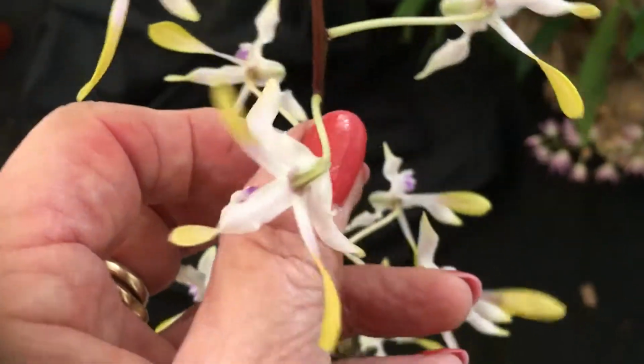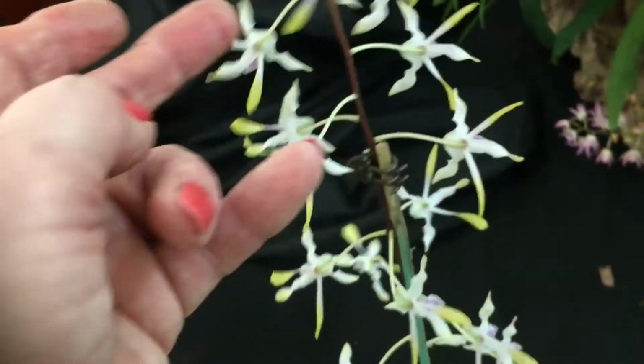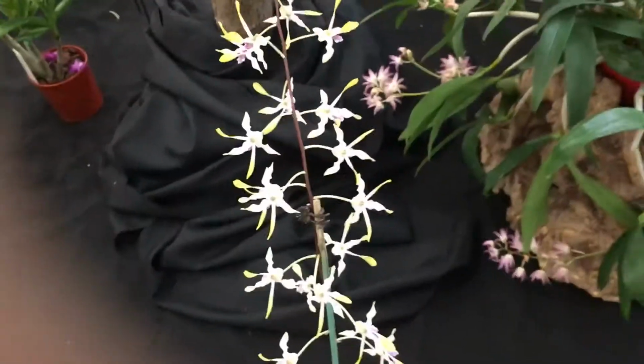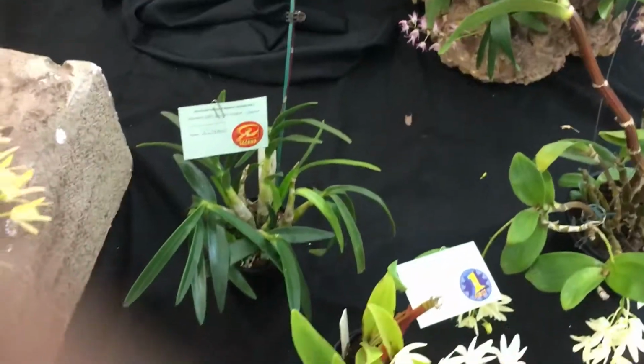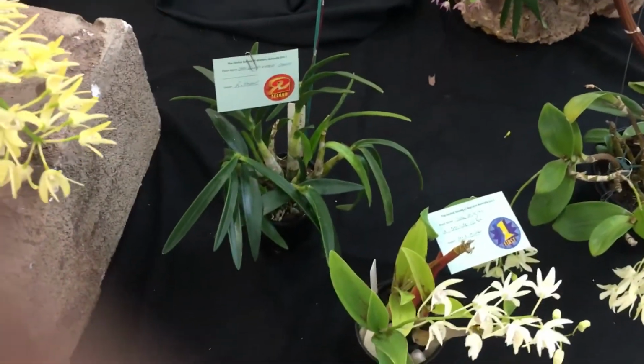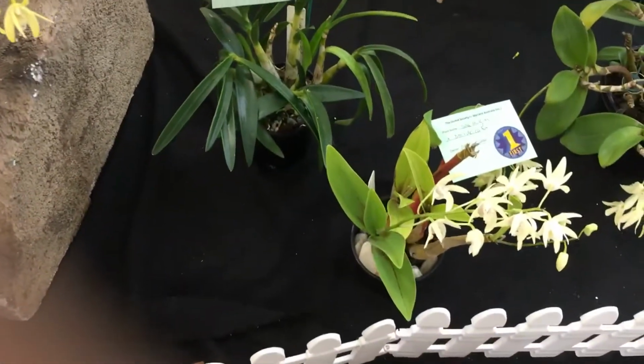It's absolutely stunning, and I'm not supposed to be touching, so I'm going to stand back now before one of my cohorts comes and says, "Get your hands off, Lynn." And that got a second. Absolutely stunning.